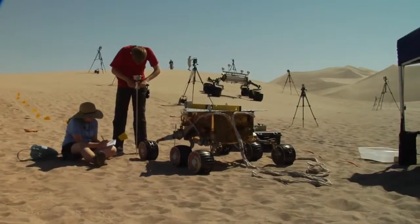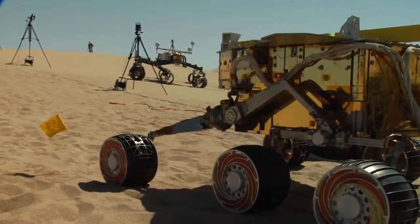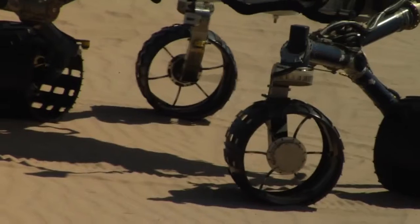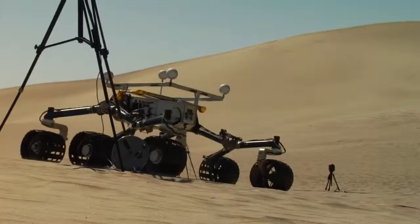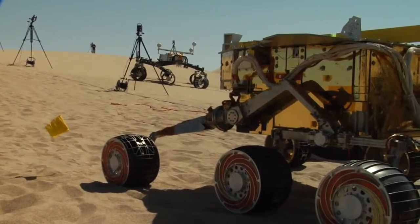To more accurately compare the data from today's tests with the Mars exploration rovers, JPL decided to bring them along, sort of. So far, what we're learning is really good. This rover, Curiosity's surrogate, basically performs better than Spirit and Opportunity's surrogate does.